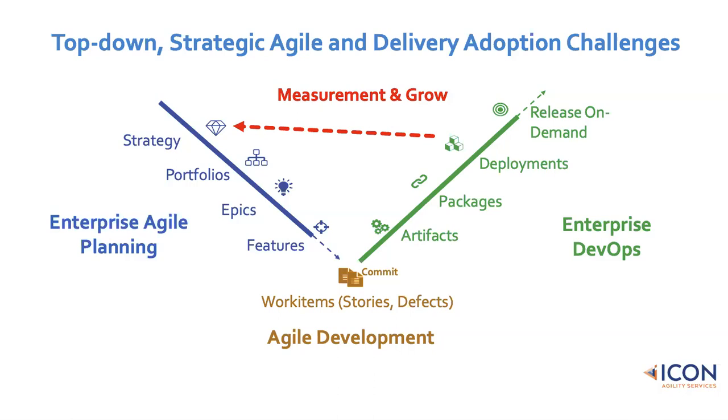We want to measure what happens when an idea flows from strategy to the portfolio, that it goes to the epic, what happens to that epic. We want to tie that back when it goes into a release platform as well. So we want to measure everything throughout this V stream that you see here and make sure that we are able to correct course at each and every stage.